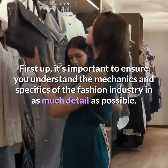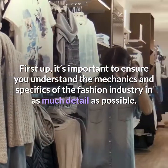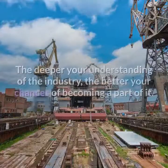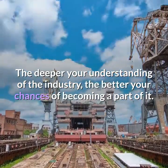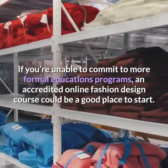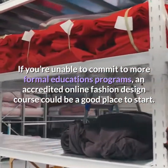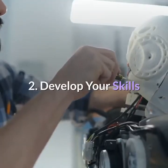First up, it's important to ensure you understand the mechanics and specifics of the fashion industry in as much detail as possible. The deeper your understanding of the industry, the better your chances of becoming a part of it. If you're unable to commit to more formal education programs, an accredited online fashion design course could be a good place to start. 2. Develop your skills.